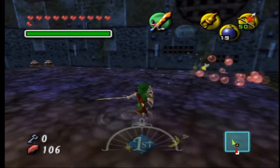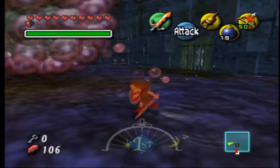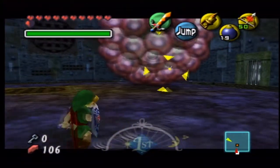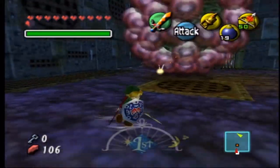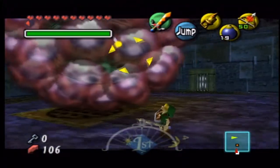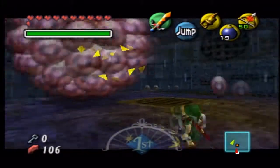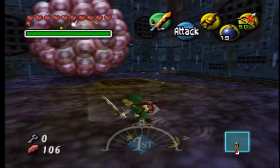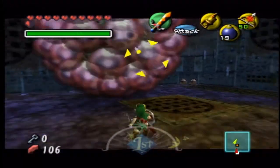But basically, his weak spot is his eye, as you can probably imagine, since this is a Zelda game and eyes are usually weak spots. And those bubbles are very defensive, apparently, and they are blocking his eye. So we need to get rid of, not all the bubbles, but just enough so that we can expose his eye. It is easier to get rid of at least most of them, so we're going to do that.